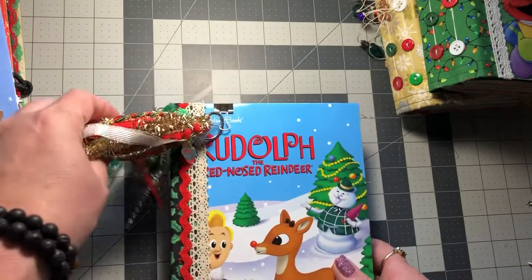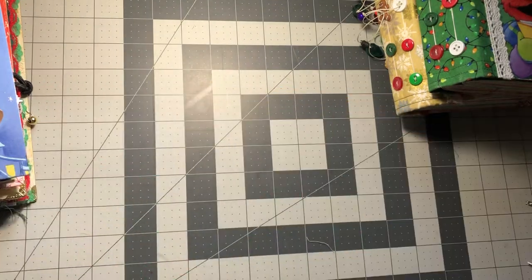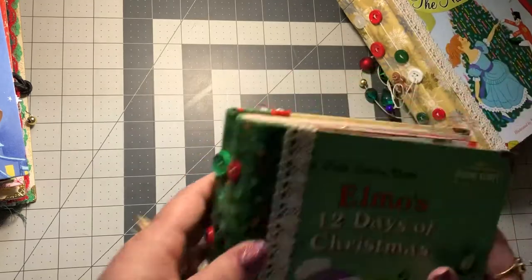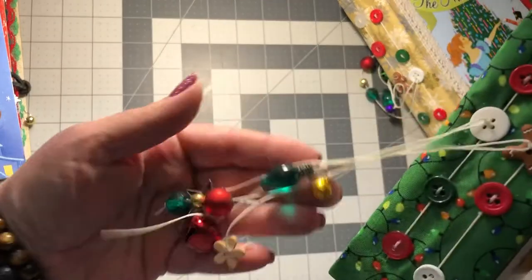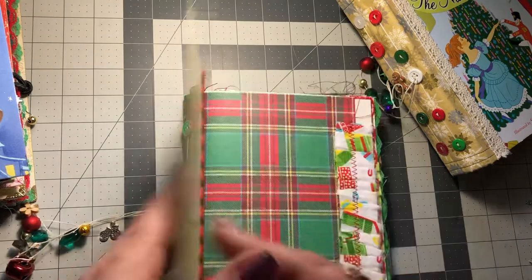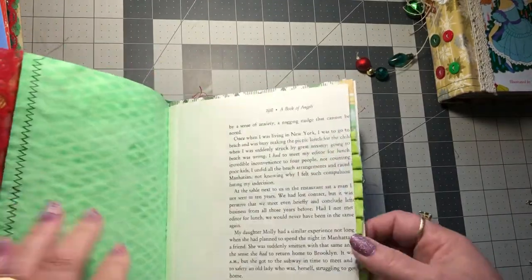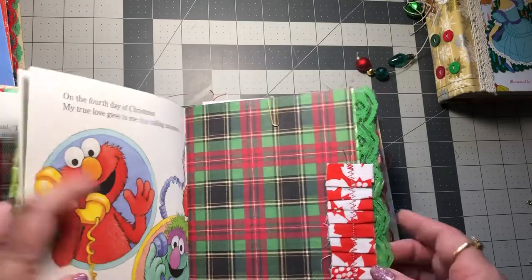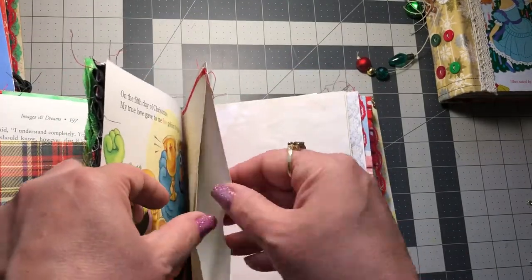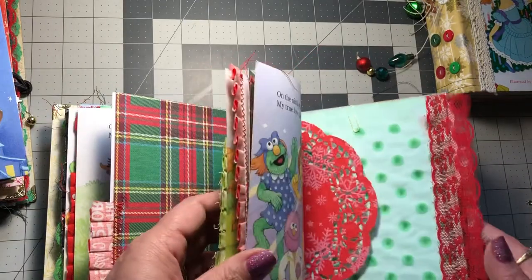But again, all of these are on my Etsy shop with individual pictures as well. Rudolph the Red-Nosed Reindeer. Now these are soft spined journals. And on these, I did dangles from the binding. And this is Elmo's 12 Days of Christmas. And again, fabric ruffle, whole story included. This one looks like I stuffed the pockets. Like I said, guys, some of them I stuffed, some of them I didn't. But each journal will come with more little goodies as well. All the Christmas journals are two signatures.